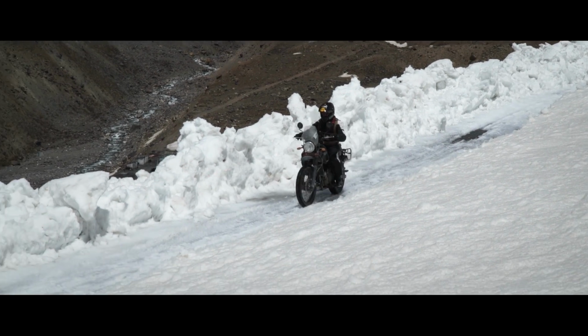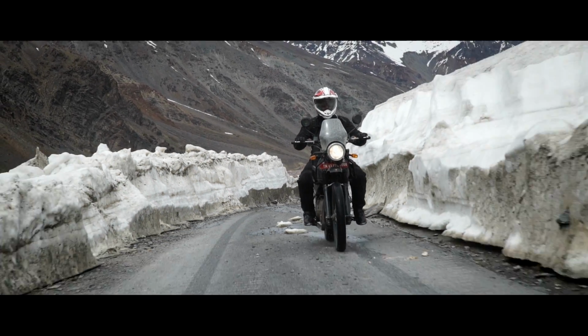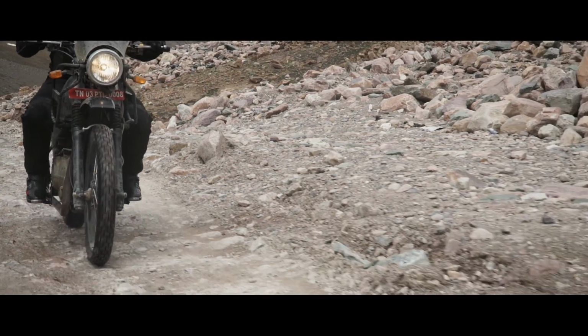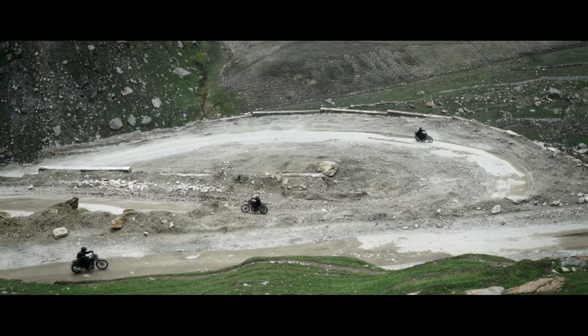I find it really interesting to actually test our motorcycles, and I feel it's very important for the leadership to actually get their hands dirty and really understand what the motorcycle is about and make sure that we get it right. When we were testing the Himalayan, we were looking for a variety of terrain, which included smooth roads, broken tarmac, snow, slush, sand, inclines, the works.